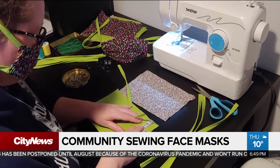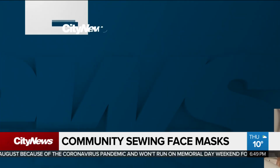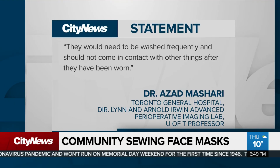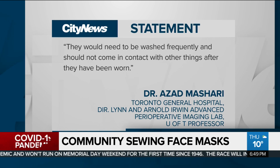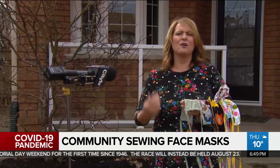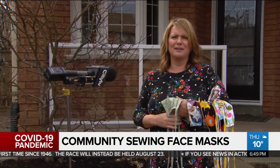Healthcare officials say if these are to be used, there are certain things the wearer should keep in mind. For example, they would need to be washed frequently and should not come into contact with other things after they have been worn. It is distressing, but I think maybe right now it's just because it's all rolling out, right? So we're hoping they're not going to use them, that they're going to have the equipment that they need.